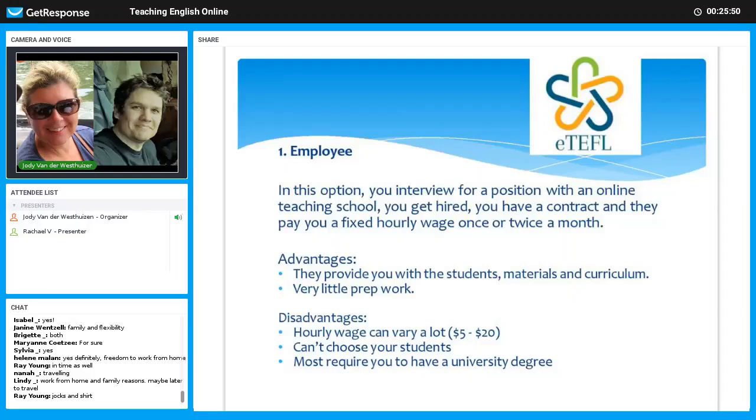The disadvantages are the hourly wage can vary a lot. You could earn anything from as little as $5 an hour up to $20 an hour. You can't choose your students. So if they assign children to you and you don't want to teach children, well, that's just the way it is.